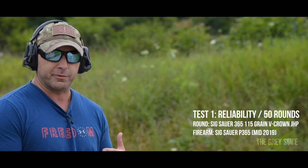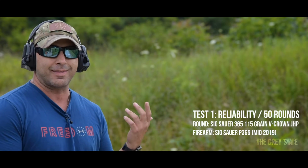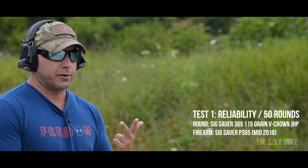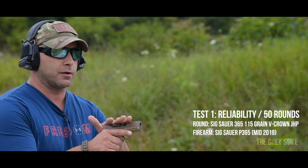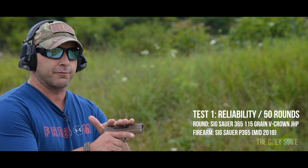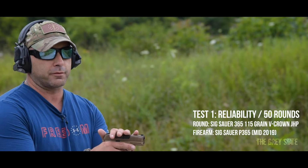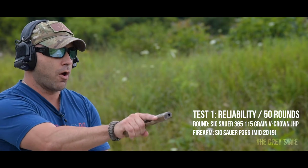Okay, guys, first test up is going to be 50 rounds downrange, no particular order. We're not looking at accuracy or anything like that. This is all about reliability. I'm going to be looking for failures to feed, failures to eject, failures to fire. There have been some questions regarding this updated model of the mid-2019 365 regarding striker drag. So I'm going to pull some of the rounds too, and we'll take a look at some of the primers after they've been spent. So that's the game plan. 50 rounds. Here we go.